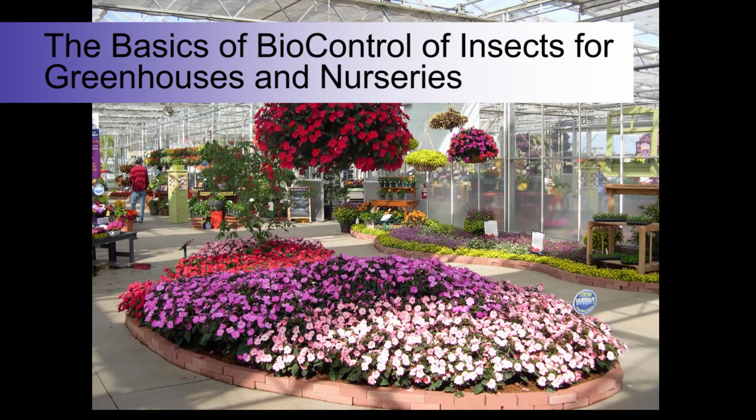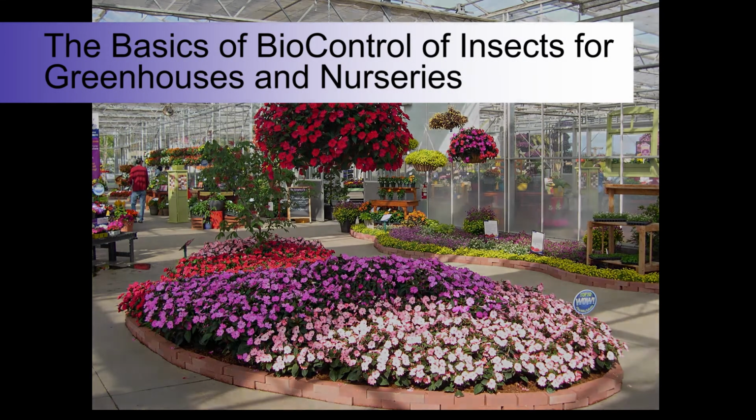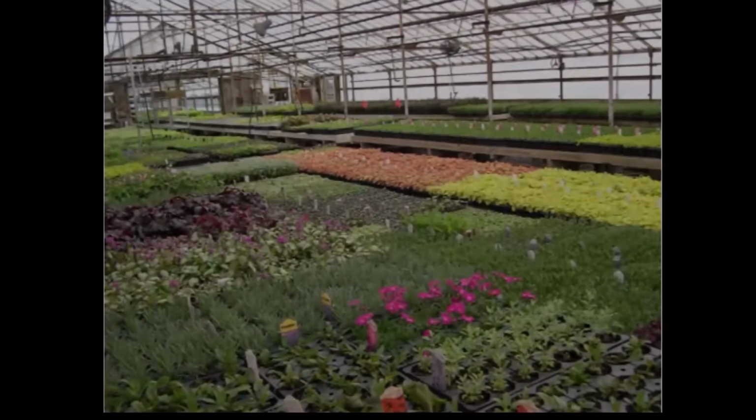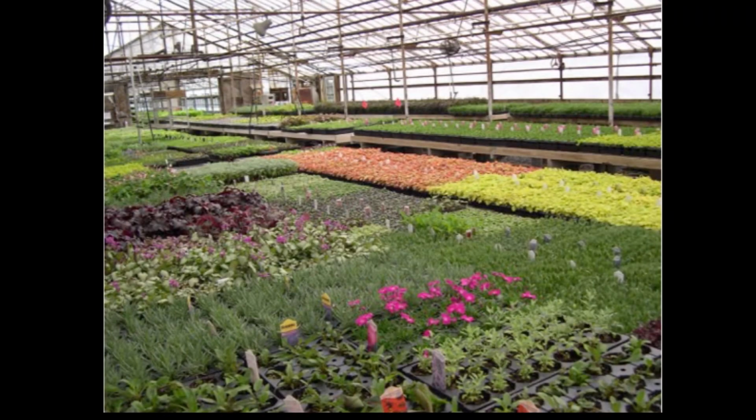Biocontrol is an important tool for greenhouse and nursery use. A number of commercial firms are using this strategy to successfully control insects, such as perennial plug producer North Creek Nurseries, shown here in Landenburg, Pennsylvania. Creek Hill Nursery in Leola, Pennsylvania also uses this method of insect control successfully.